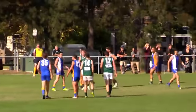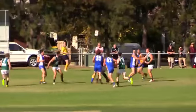Just a quick one around the grounds. Laylaw 2-2-14. Quick start against Fitzroy Stars yet to score.